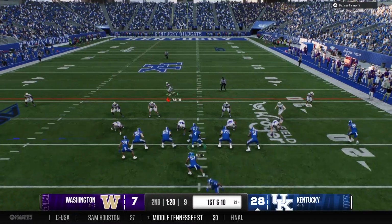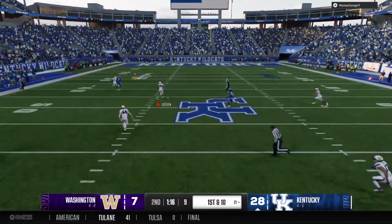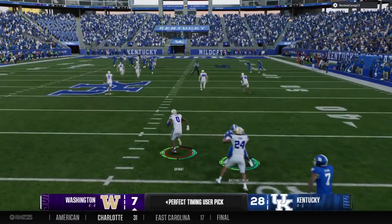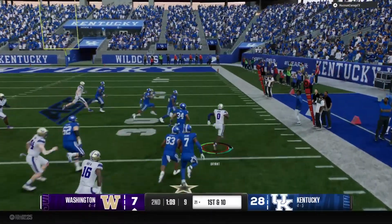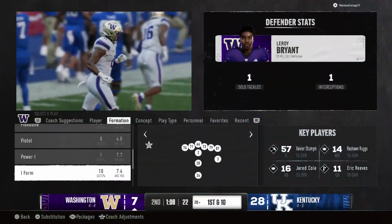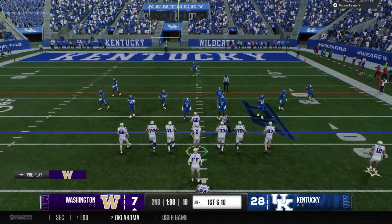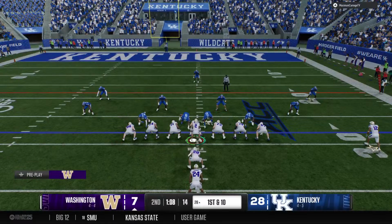Pre-snap motion, quarterback trying to get a read. He'll throw one deep down the left side. And the pass is intercepted. Looking for more room. He's inside the 40. And a tremendous return will be stopped at the 28-yard line. This is obviously not a great start for this quarterback here. 2 interceptions already in this game. He's got to do a much better job with his decision-making.